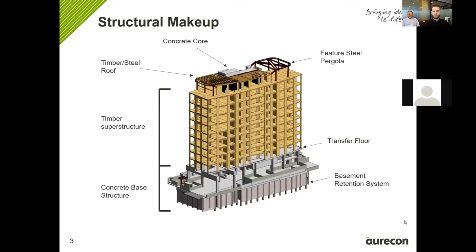This is a snapshot of the Revit model, which is a good way to illustrate the makeup of the building. At the bottom, we've got our traditional concrete base with a couple of levels of basement. We've then got a couple of floors of concrete up to level 1. Level 1 is the transfer floor we've highlighted, and from there up we've got our timber superstructure that goes all the way to the roof. We do have a concrete core off the back of the building, which runs all the way up the back side. And on top, we've got a hybrid timber and steel roof structure and a feature steel pergola as well.